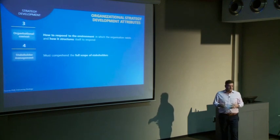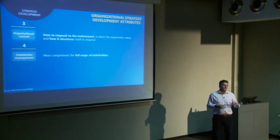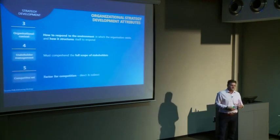If you lose key insights on who's important to the strategy, who the real role players and stakeholders are, you might end up losing access to certain markets if you don't look after certain relationships with stakeholders of the business, right? And then you have to factor for competition as well when you develop the strategy.